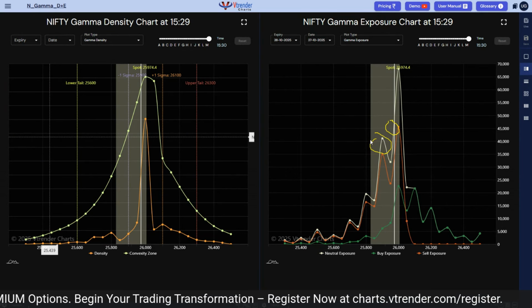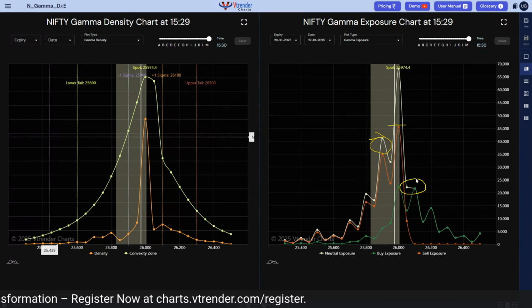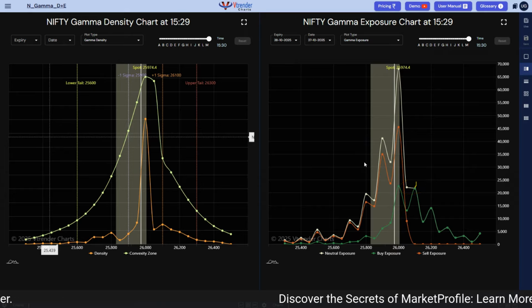These two are bigger peaks. Both of them are short gamma. And we have one smaller long gamma market here at 26,100. So we will have to see how this gamma exposure works out tomorrow.